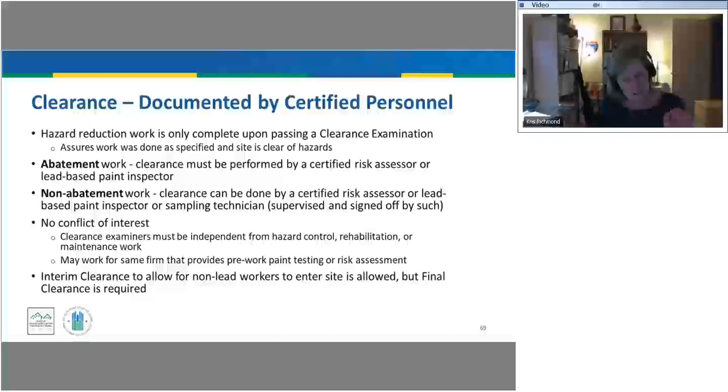This is different than a visual assessment, though. Just the visual is looking to make sure there's no debris, but then there's doing dust sampling and wipes, and those are being sent to a lab. This clearance needs to be done by a risk assessor or a lead inspector if the abatement work was done. If non-abatement work was done, it still needs to be done by a risk assessor, lead inspector, or a clearance technician. So they're looking to see if there's any debris and absence of hazards. They're doing dust sampling. Those are being sent to an accredited lab to check for any lead dust levels.